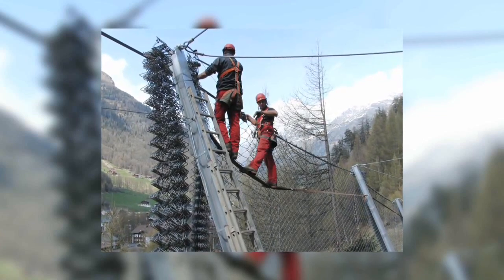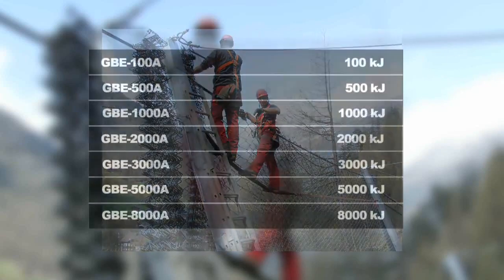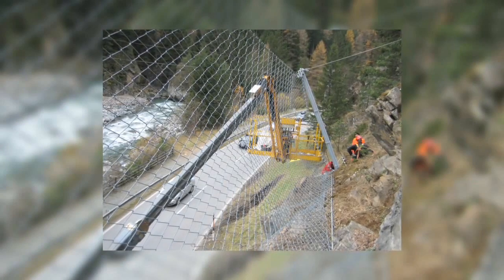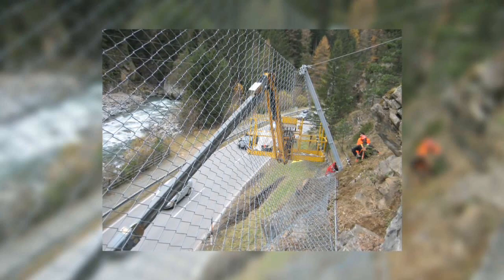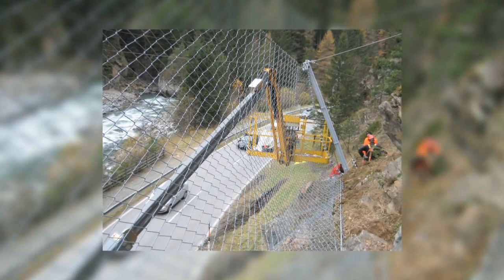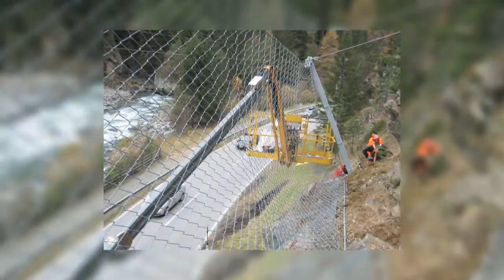Depending on the hazard potential, we will supply barriers for impact energies of 100 to 8000 kilojoules. For the 100 kilojoule, 500 kilojoule and 1000 kilojoule energy classes, the GBE rockfall barriers are fitted with high tensile Teco mesh G80 4mm. No secondary mesh is required.